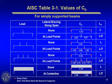And you can see in many cases, instead of conservatively taking it as equal to 1, you get increases as much as 1.14 all the way up to 1.67, 1.3. So that's just a linear increase in the capacity of the section. So why not take advantage of that, huh? And so that's what we're trying to encourage you to do here. Take the extra minute to figure out what C sub b is.